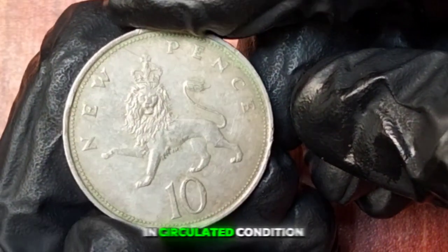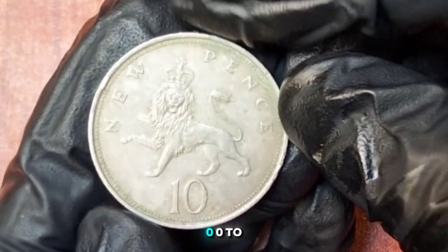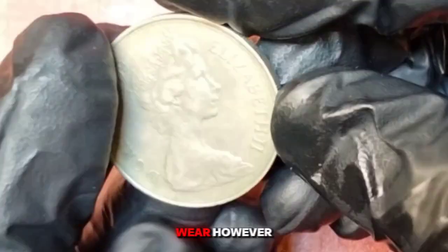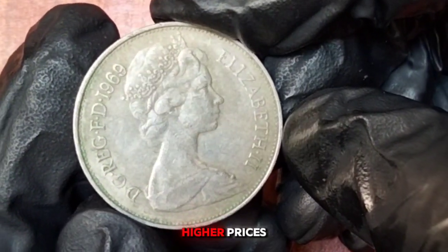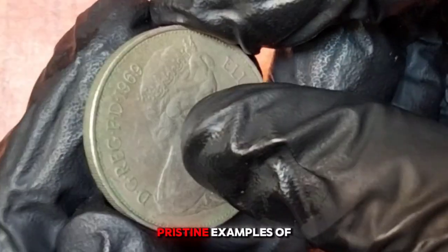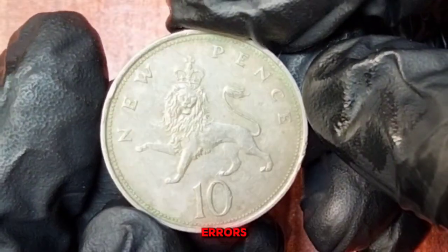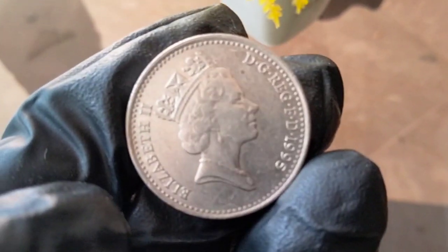In circulated condition, a 1969 10 pence coin might only be worth its face value or slightly more, often fetching between £0.10 to £0.50 depending on its wear. However, coins in uncirculated or proof condition can command significantly higher prices. These can range from £2 to £5, with some particularly pristine examples or those with unique minting errors fetching even more at auction.